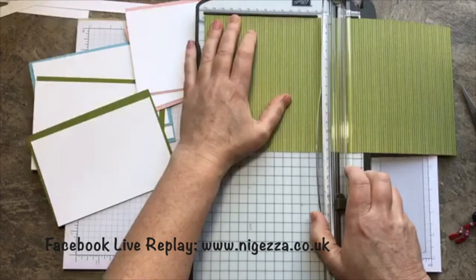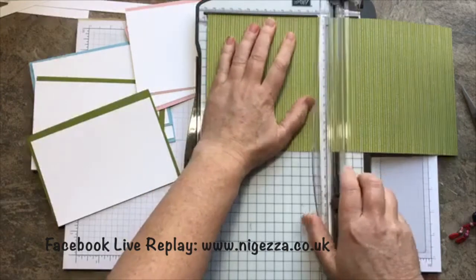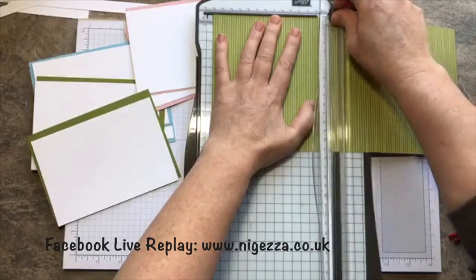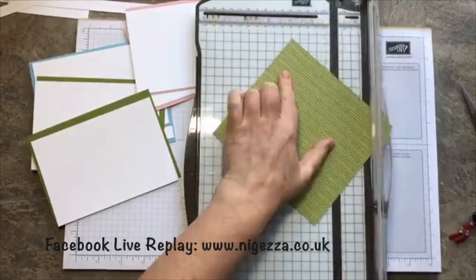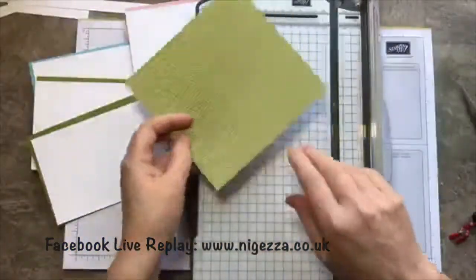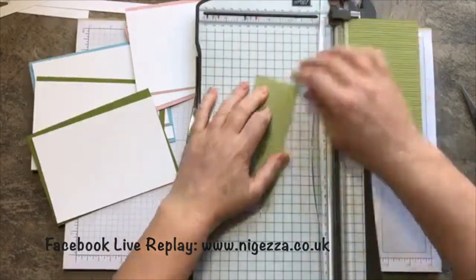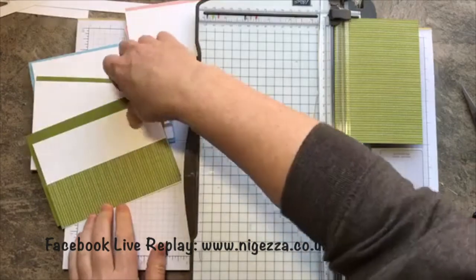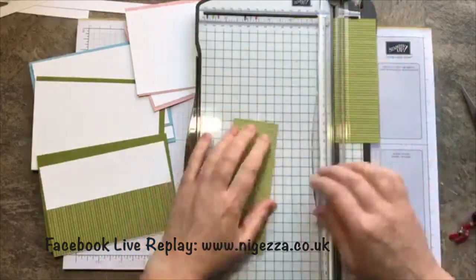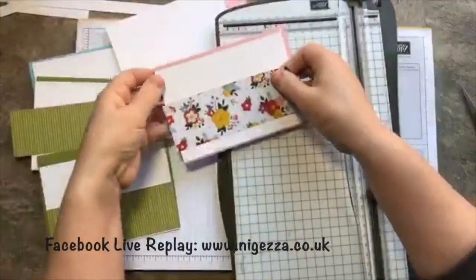Cut to 6. Actually, we'll cut to card width, mat width, yeah, cut to 2, have that like that there, cut the other one to 2, and then we've got a 2 to go on one of the others.